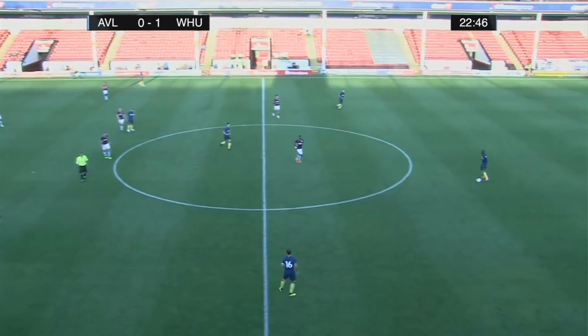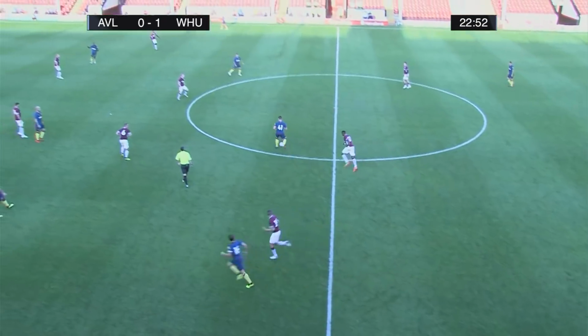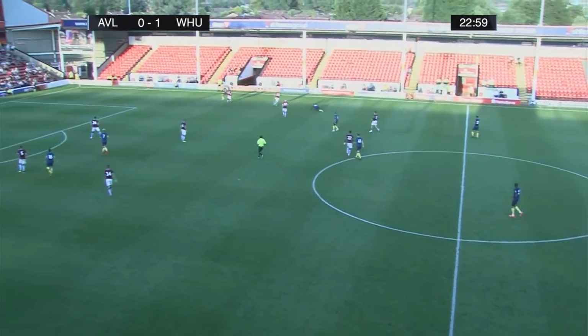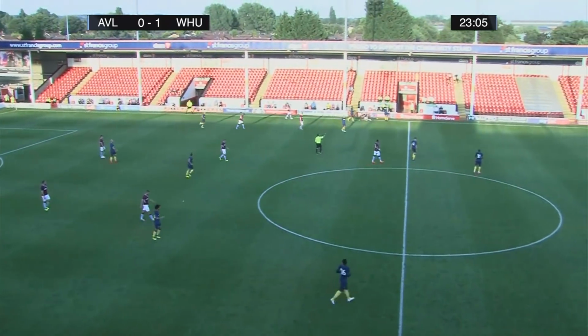We are now halfway through this first half. Villa 0, West Ham 1. Mikel Antonio's goal in just the 10th minute, the difference between the two at the moment. There haven't been too many clear-cut chances other than the goal, and some decent passages of play from both sides so far. West Ham growing into this one.